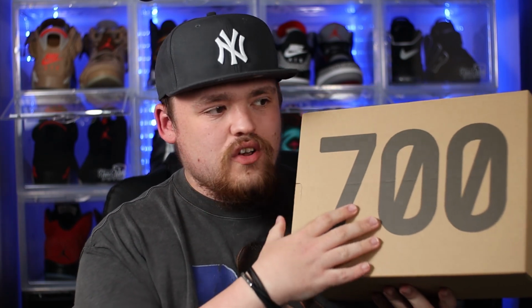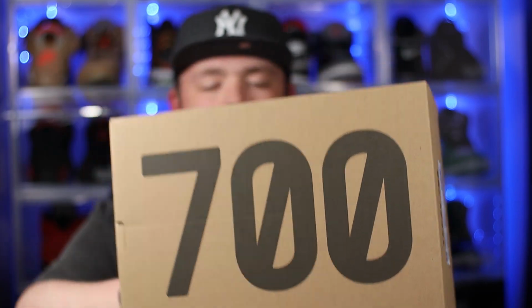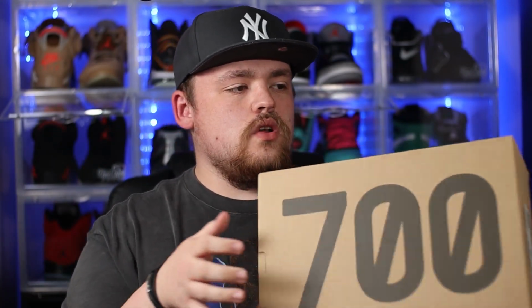But moving on to the next pickup that we actually did for Yeezy Day, we also have another 700, as you can see across the top. So once again, pretty standard Yeezy cardboard box, 700 branding across the front. If we then just take a quick look at the label, which reads Yeezy 700 V3, and once again, I'm not going to read out the size label, or the colorway, I should say.